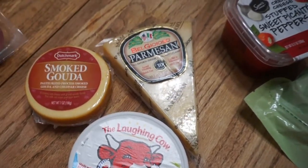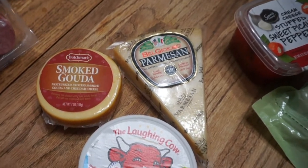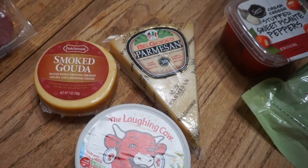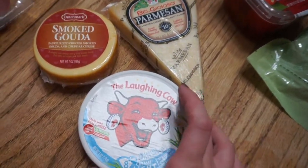I was reading on Pinterest, the best way to do it is have at least one hard cheese, one soft cheese, and then one medium cheese. The Parmesan and smoked Gouda, I think, are both considered hard cheeses though.